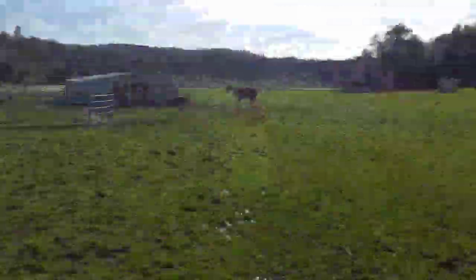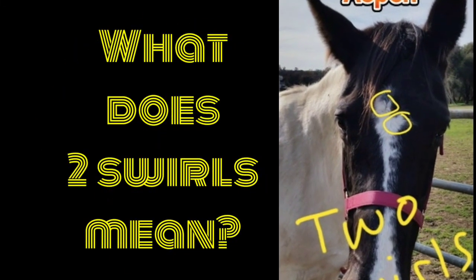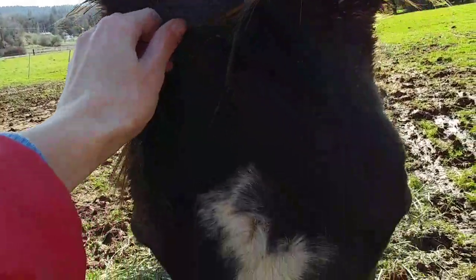About a month ago, I found an article regarding swirls on horses' foreheads and how they can determine a horse's personality. We were a little hesitant to believe a theory like this actually existed, but after much research, we discovered that there is some research which backs up this theory.